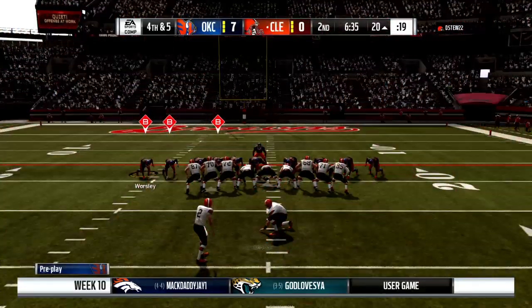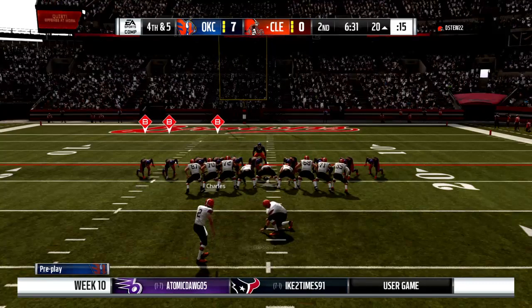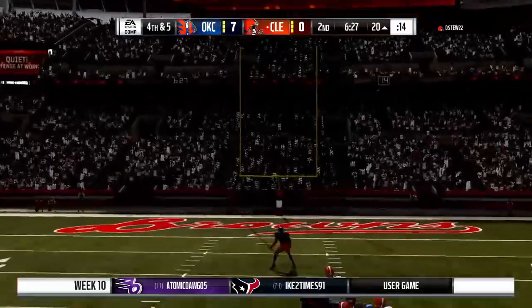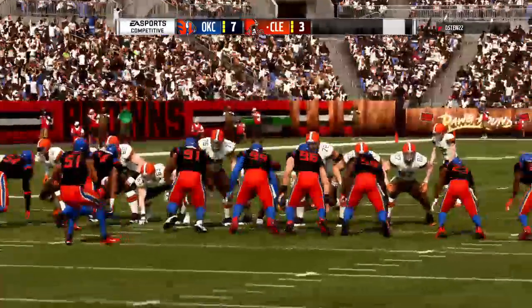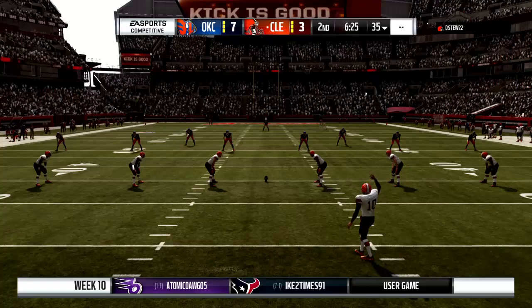So now the Browns will turn it over to their field goal unit here. Right hash, 37-yard attempt. And this one is right through. And they are on the board, but still trailing. It's 7-3. So that's a 7-play drive that ultimately stalls out there at the end.